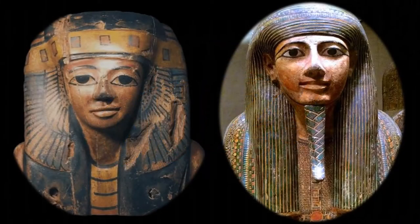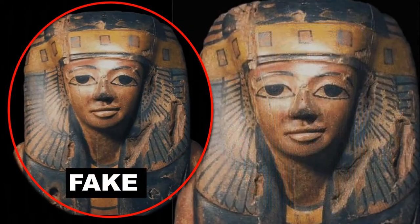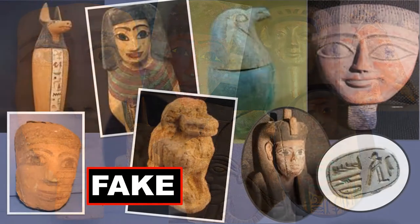Here's a quiz. Which of these mummy masks do you think is fake? Of course, the mask on the left. Look at the lopsided grin and the crude, simplistic decorative details. Here are some further examples.